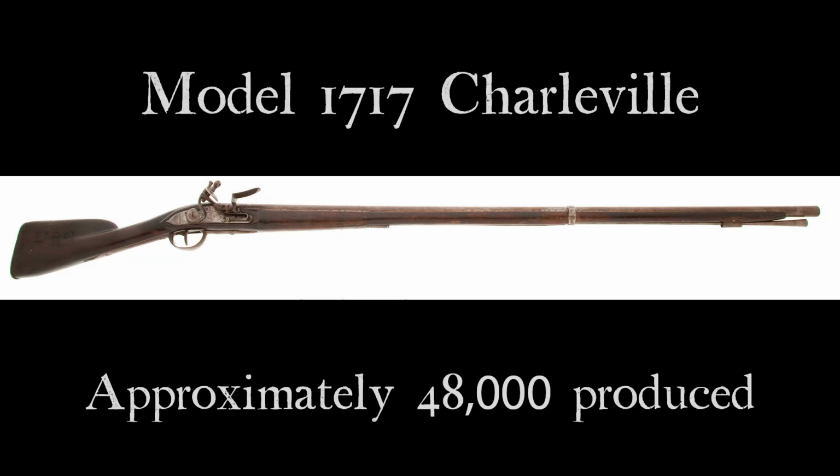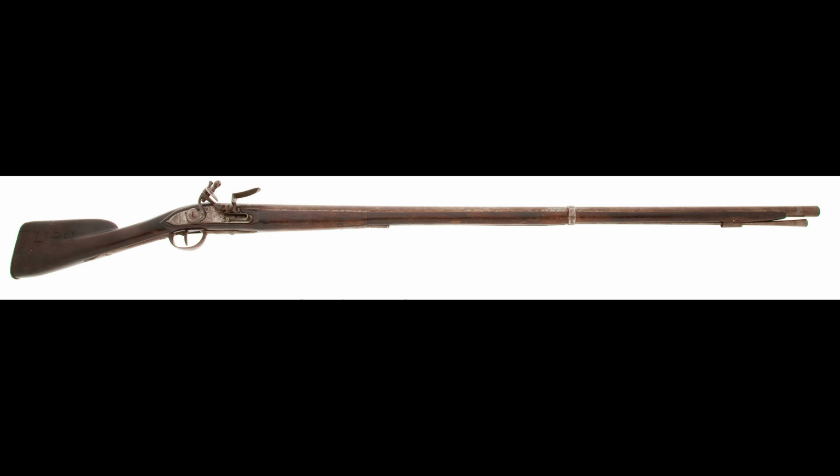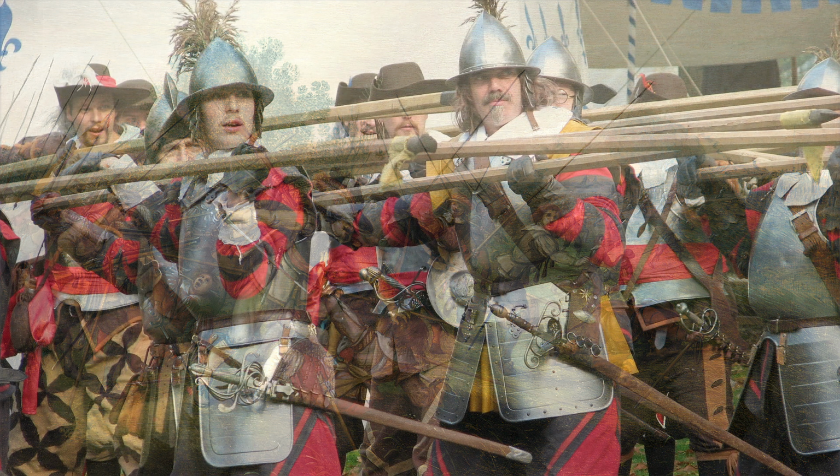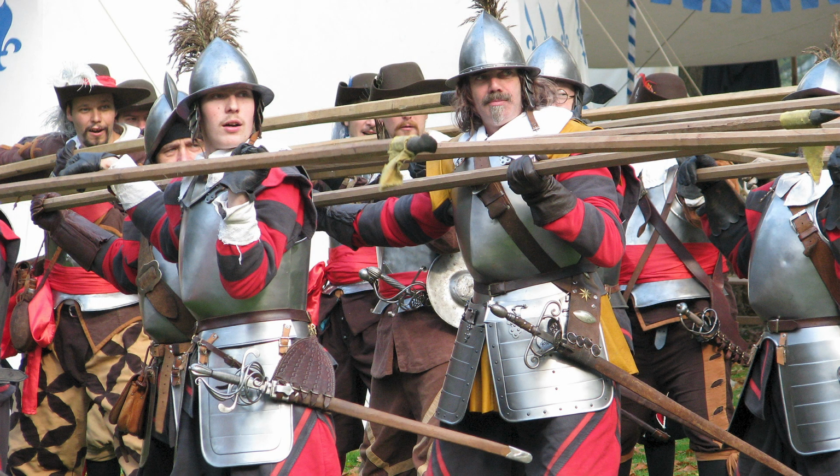The initial version of the Charleville in 1717 actually looks very similar to the early versions of the Brown Bess in that the barrel is retained to the stock with a retention pin rather than barrel bands. And it's a very long weapon. It still reflects this emphasis on a bayonet-equipped soldier with his musket being the same length as a pike. It shows this carryover from the wars of the 17th century, with the emphasis on bayonet tactics and wanting to have longer reach with your edged weapon.